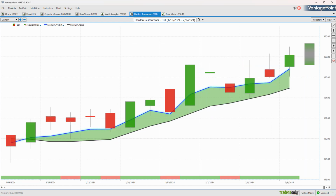Here's Darden. So this was another stock we looked at last week. See this blue line over black line. The neural index goes bearish here and you get this sort of sideways price action and not much going on. But the overall trend here is certainly bullish.